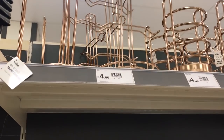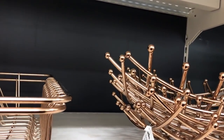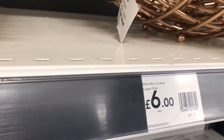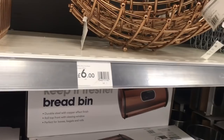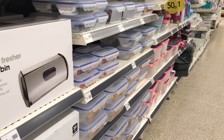Again, we have got more copper look. This is like the drainer. They've got this lovely, well, I would call it a fruit bowl in the copper look. And I did like this, and this was actually reasonably priced. Again, would look lovely on a breakfast bar or dining room table.